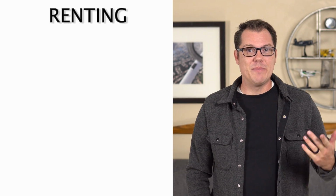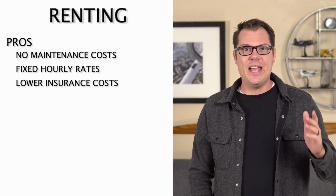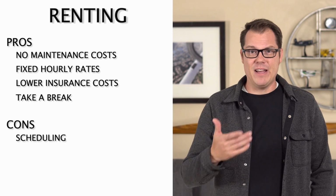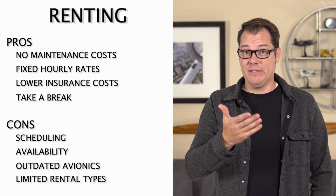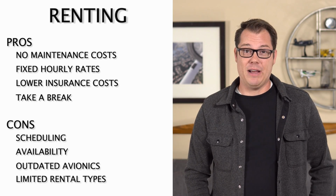Now for renting, some of the pros are no maintenance costs, fixed hourly rates, lower insurance costs, and you can take a break from flying if you want. Some of the cons are scheduling, availability, like when the plane is suddenly in maintenance, outdated avionics, and oftentimes you're limited on aircraft types. Typical rentals are 172 and PA-28 platforms.